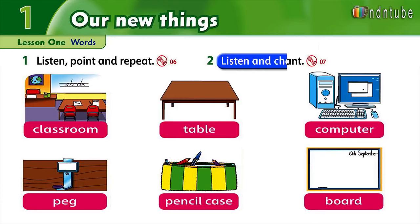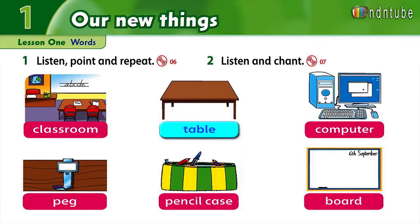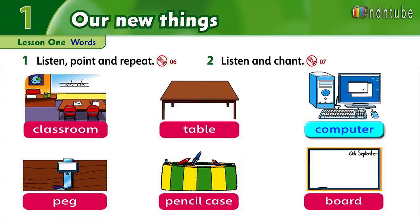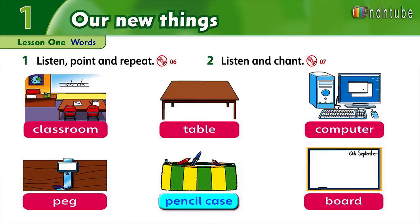Listening 7. Listen and chant. Classroom, classroom, classroom. Table, table, table. Computer, computer, computer. Peg, peg, peg. Pencil case, pencil case, pencil case. Board, board, board.